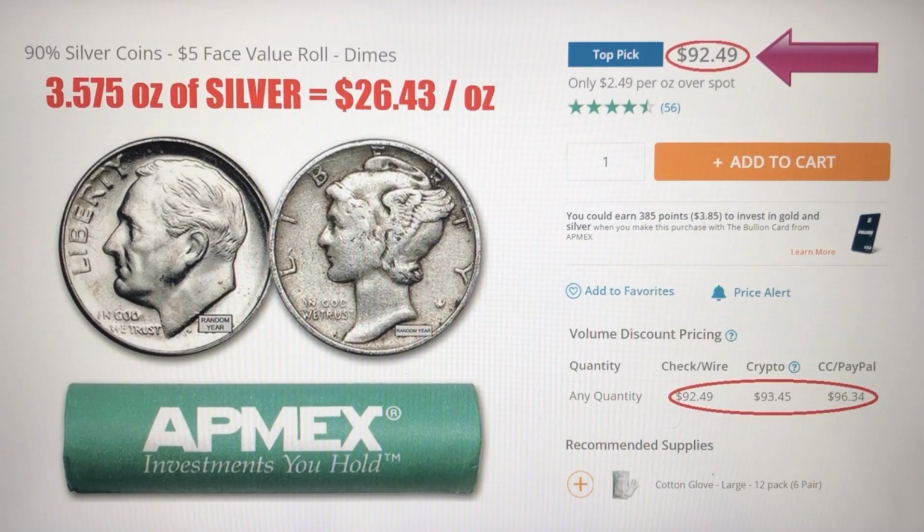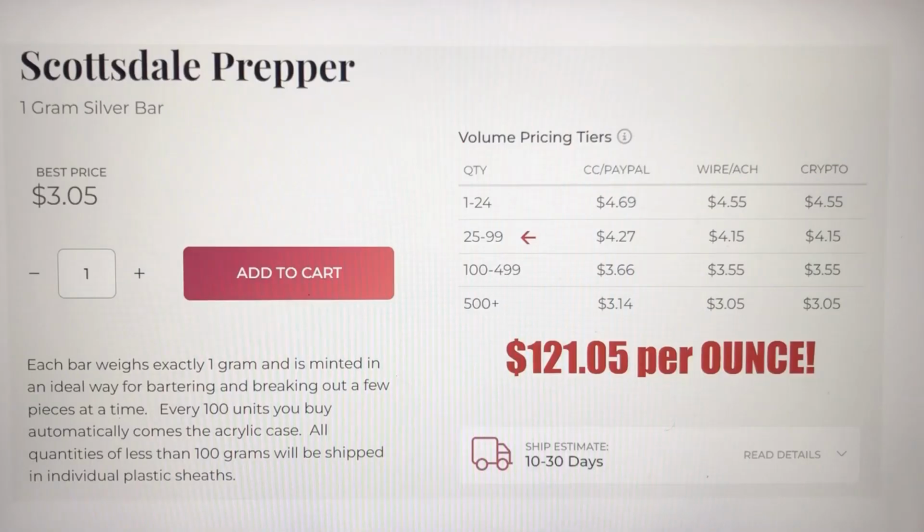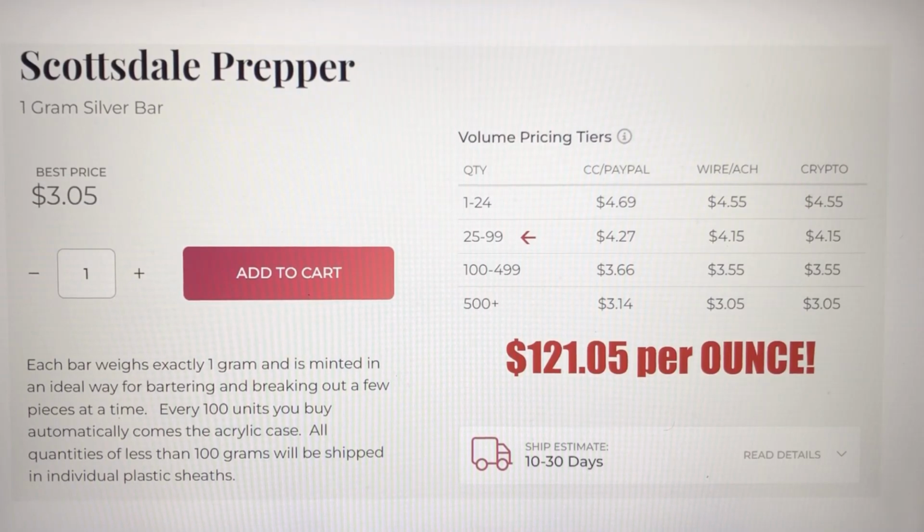It's actually not horrible. And if you know your 90%, you already know that a roll of dimes holds just over 3.5 ounces of actual silver weight, roughly. Then if we do the math based on APMEX's price, we're paying roughly $26.43 an ounce by going this route. Now let's take a look at what 3.5 ounces of Scottsdale Prepper silver would cost you. This is the fun part. Now if we do the math, we know that we need about 99.223 grams to make up 3.5 ounces of silver.